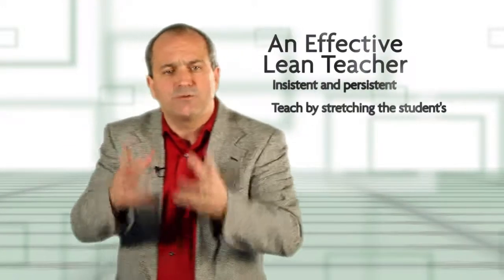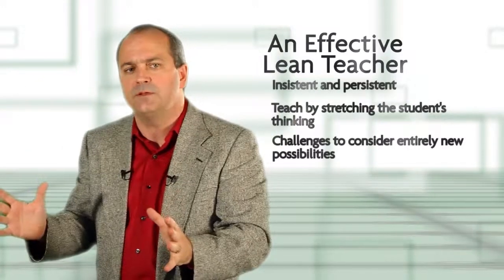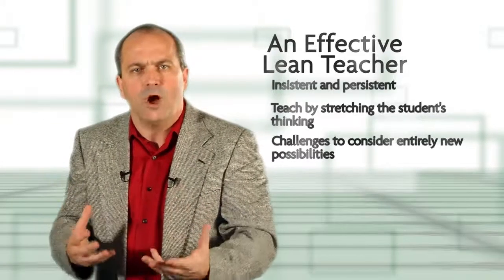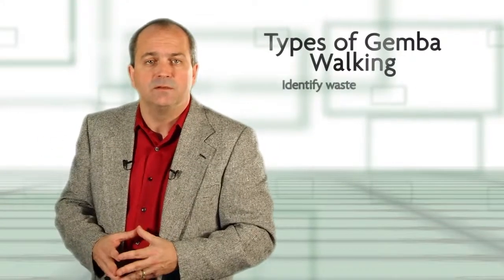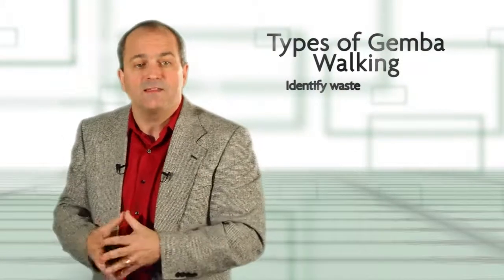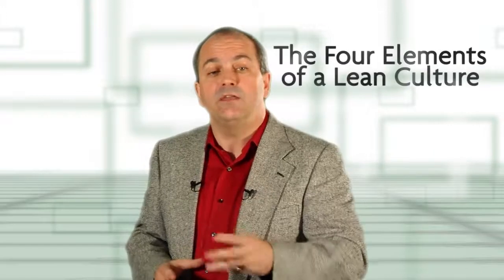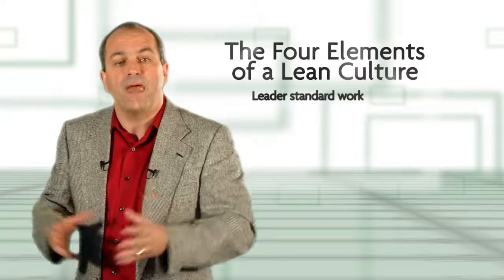An effective lean teacher is insistent and persistent. They teach by stretching the students' imagination and thinking, and they challenge them to consider entirely new possibilities, tear down their perceptions of what they believe is right or wrong, and question everything. The primary reason we do Gemba walking is to identify waste, see the waste, and do something about it. But you could also do Gemba walking, of course, for root cause analysis, to ensure compliance with lean and standard work. The 4 main elements in developing a lean or continuous improvement culture are leader standard work, visual management.